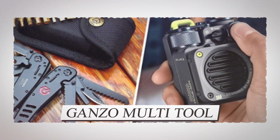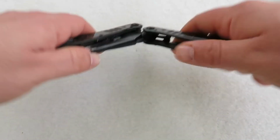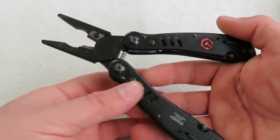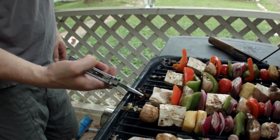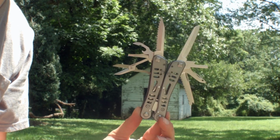2. Gonzo Multi-Tool. Gonzo has created a very handy and interesting multi-tool. When it's folded, it's 10.5 centimeters long, and when put into action, it's only 16.5 centimeters long. Despite the fact that the pliers are very small in size, the developers have managed to conceal a lot of items in the handles.